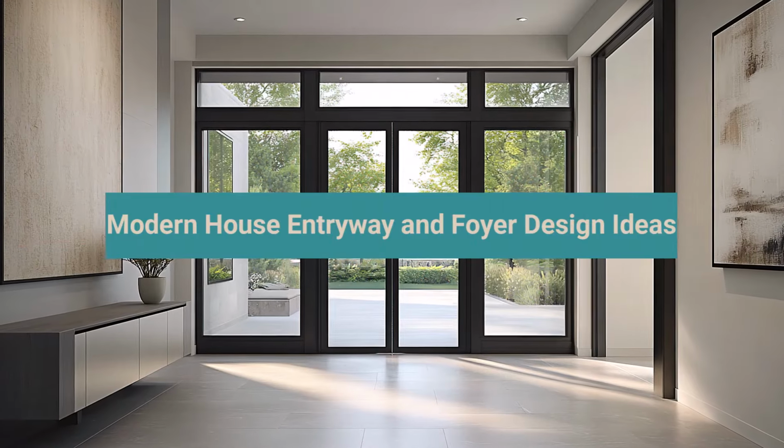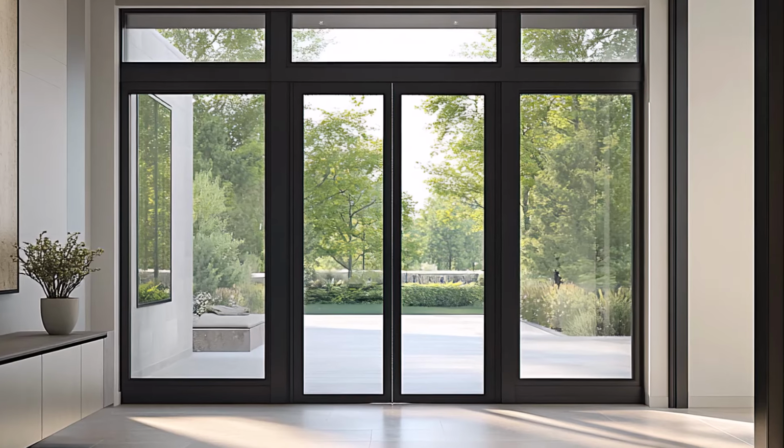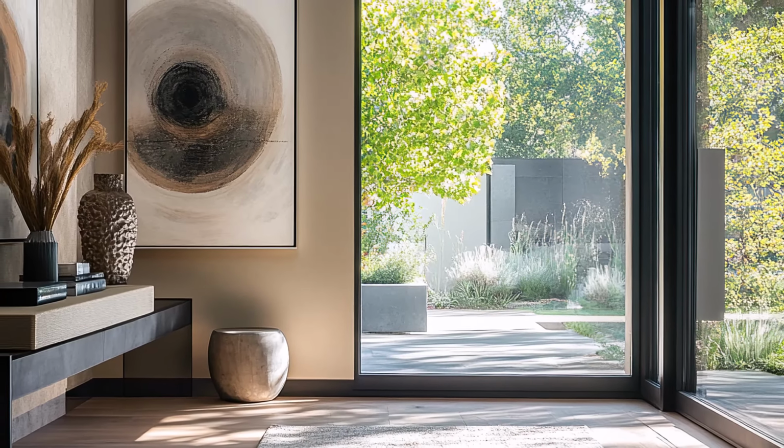The entryway and foyer of a modern house serve as the first impression of your home's interior, setting the tone for the overall design. These spaces should be more than just a transitional area, they can be a statement of style, reflecting your taste and personality.